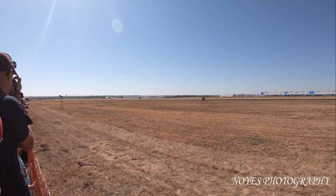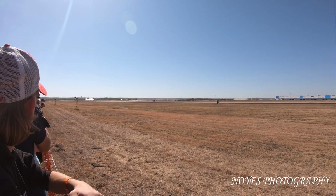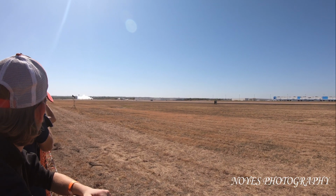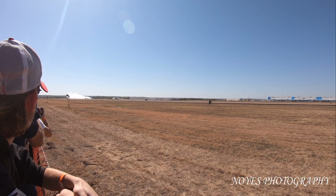Now to the left. Captain Doyle calls. Smoke on. Off brakes now. Burners ready now. And the Blue Angel Diamond is rolling. As they pass before you, you will notice the smoke is not visible while the engines are in afterburner.